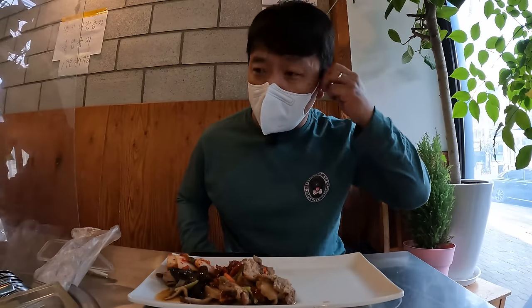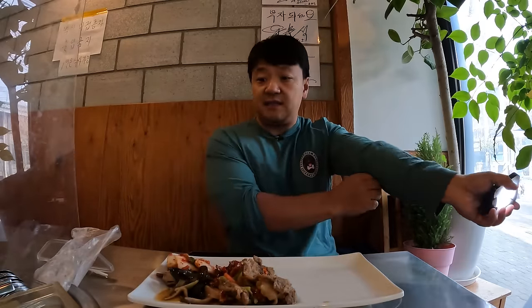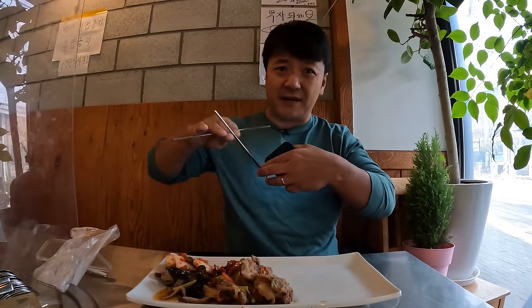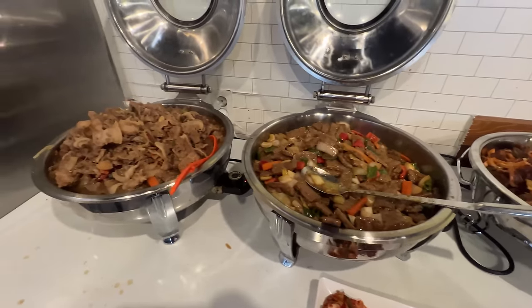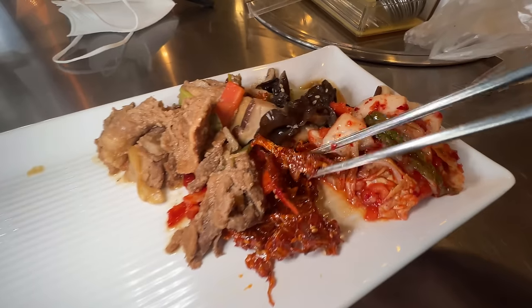This place is popular. This is about 10 minutes after it opened and it is full. Luckily I found a seat and there's quite a lot of dishes on the buffet. It's a $5 buffet, so not really expecting much. There's three meat dishes and then a bunch of veg dishes, some banchan as well. Everything is homemade.